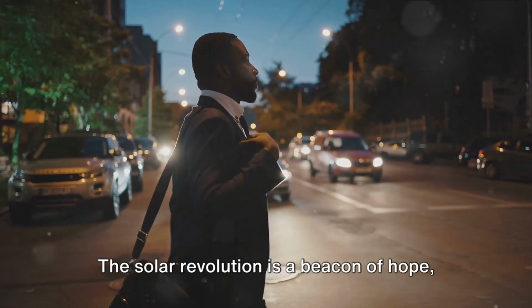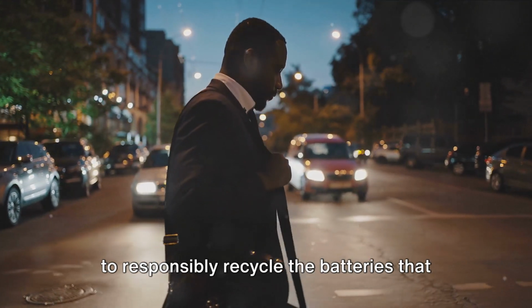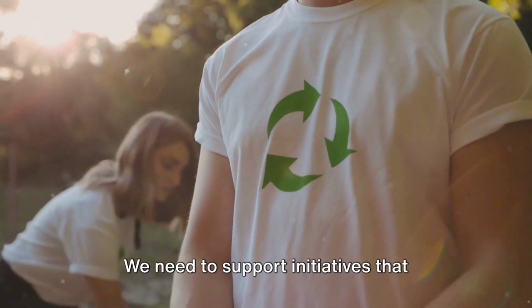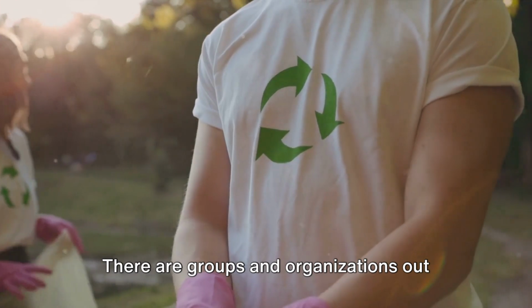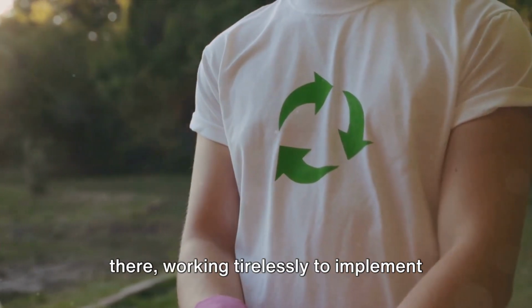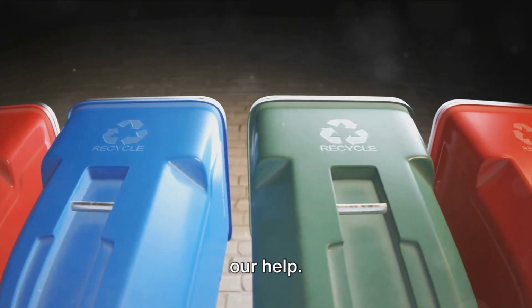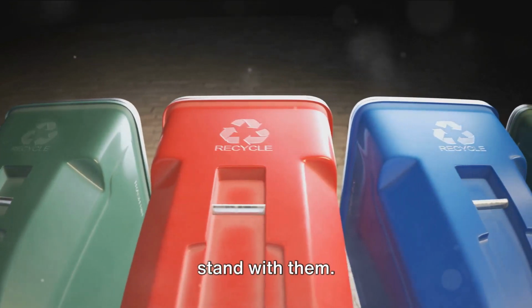The solar revolution is a beacon of hope, but it also presents a new challenge: how to responsibly recycle the batteries that make it possible. We need to support initiatives that promote responsible battery recycling. There are groups and organizations out there working tirelessly to implement sustainable recycling solutions. They're taking the lead, but they need our help. They need funding, they need resources, and most importantly, they need us to stand with them.